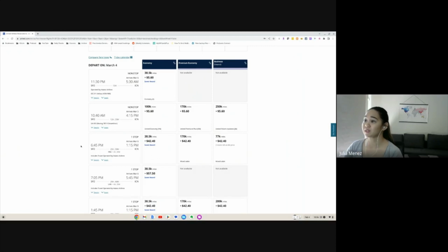If instead you wanted to do a non-stop route, they don't have business class available for this one, but they do have economy available from San Francisco direct over to Incheon, 38.5 thousand miles plus $5.60 on Asiana Airlines. So that's a very solid option as well. Both of these are really great prices, especially if you have Chase points or Bilt points that you can transfer over to United.com to book these tickets.